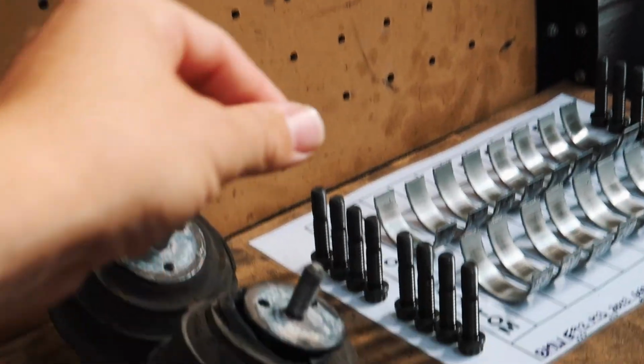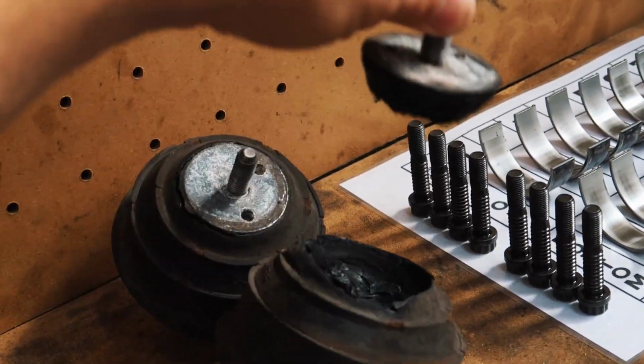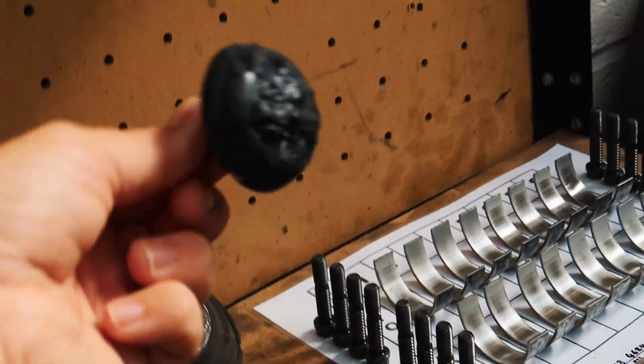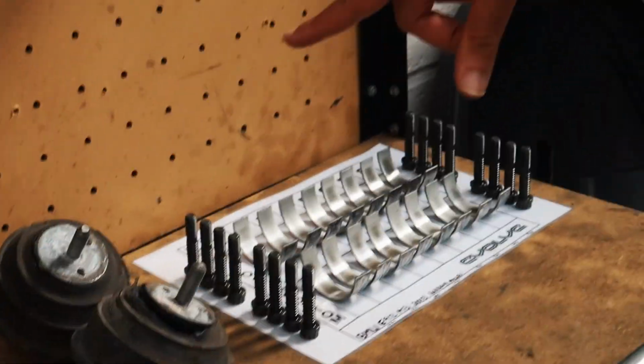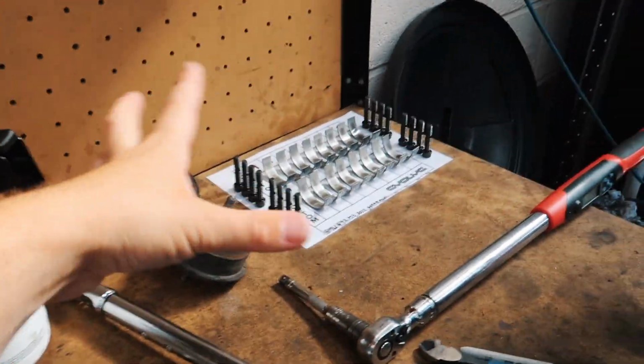But also, we found this on mine. Yeah, they always go, the engine mounts. I didn't know that was a thing on M3s. We include the engine mounts, so we don't even give the choice. So there you go. That's all included, the engine mounts as part of the job.